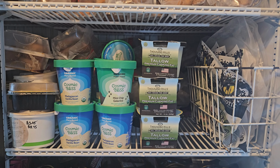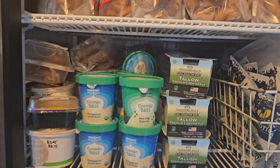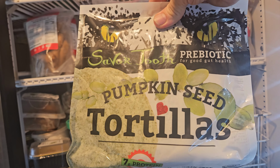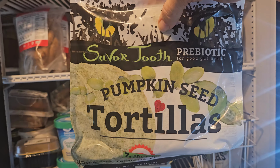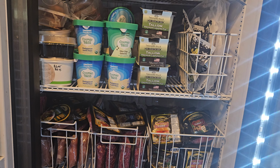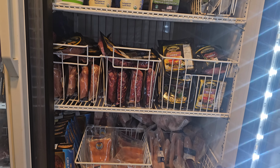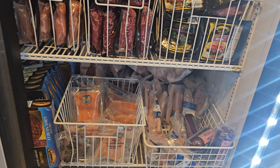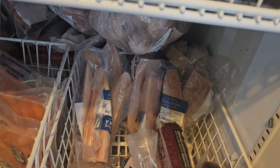Lots of other options. Yes, we have tallow. Just a reminder, I love these, you guys. Pumpkin seed tortillas that are all organic and grain-free. Yes, they really do steam and roll. It's really hard to find gluten-free tortillas that roll, but those do. And then of course, lots of other meats and fishes, including our wild-caught albacore tuna spears.